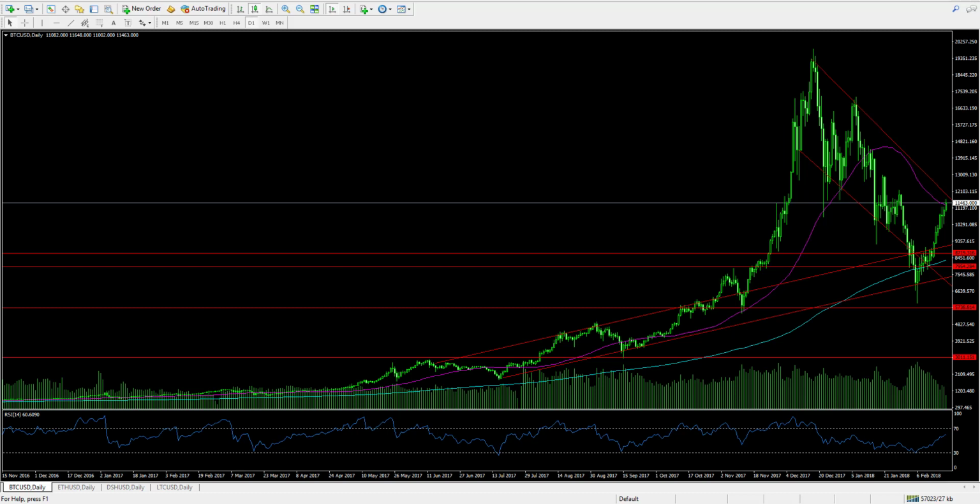Now, I want to say one thing from a technical perspective. There has been no better indication of an excellent time to buy Bitcoin or cryptocurrencies in general as the 30 RSI level. The 30 RSI has been gold every time it is touched on the daily chart. Let's take a look right here. Touching the 30 RSI right here.